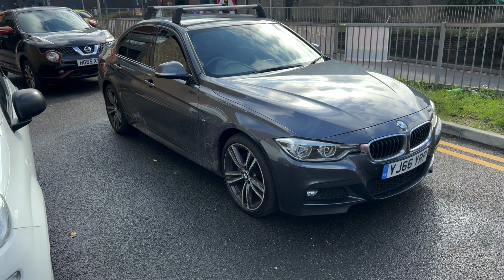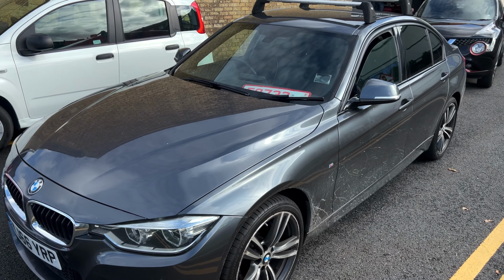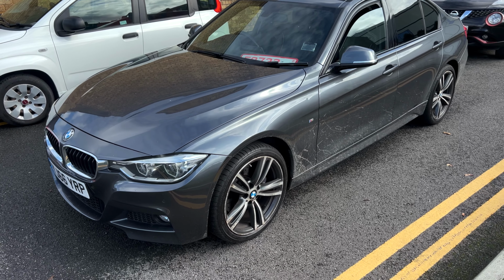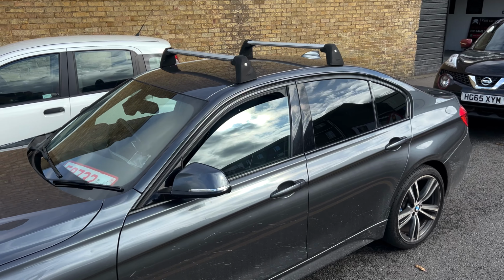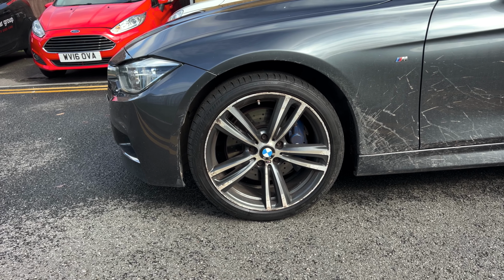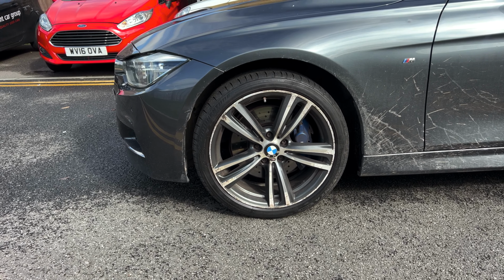I think it's going to need quite a bit of prep. It is absolutely filthy. The BMW, they need to look proper, don't they? They need to look proper, especially with the spec that this has got. It's got the black pack. It's got these beautiful 19-inch alloy wheels. And it would be a shame if we didn't get them refurbed, I think. So, what do you think?